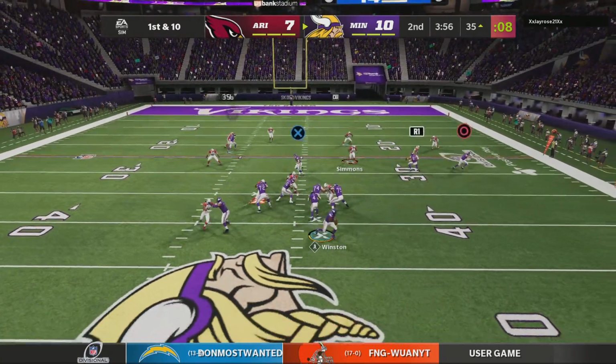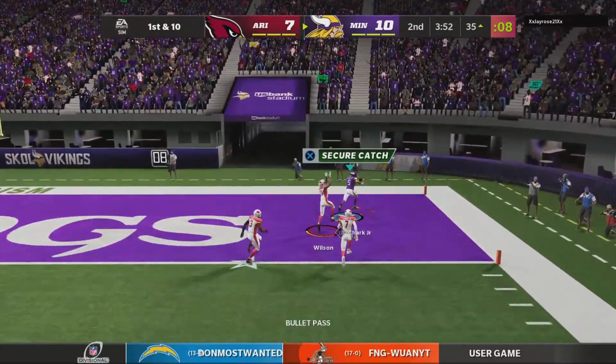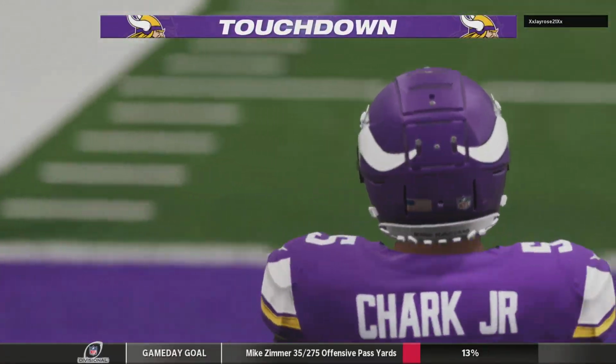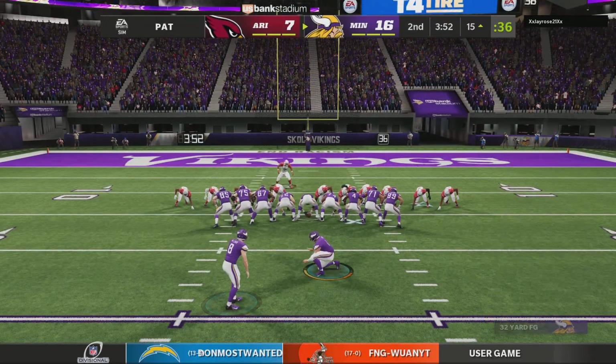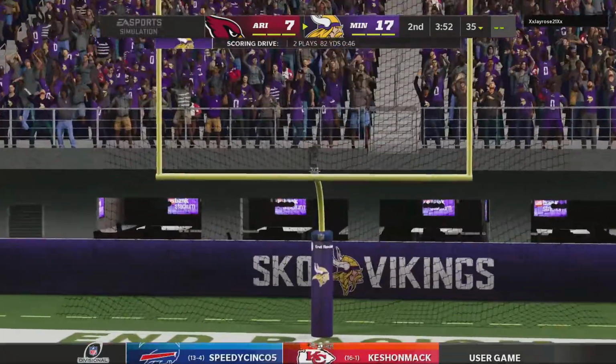Jameis now on first down. Flushed out right. He's going to let this go. Back of the end zone. It's caught in the end zone. Touchdown, Minnesota. DJ Chark, 35 yards. And the Vikings are able to strike quickly to add on to their lead.